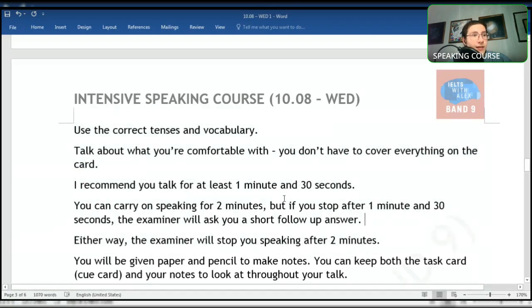Number one, use the correct tenses and vocabulary. Mainly what I mean by this tip is you need to think about what words you are going to say before your speech begins. Think about, what is the topic? Have I learned this topic before? What kind of vocabulary do I know inside of this topic? These are very helpful questions to ask yourself. And think about the tenses. Is this a past event? Am I going to be using past tense? Is this something I want in the future? Is this something right now, like, describe a problem that you think of? So think about what tenses am I going to be using?